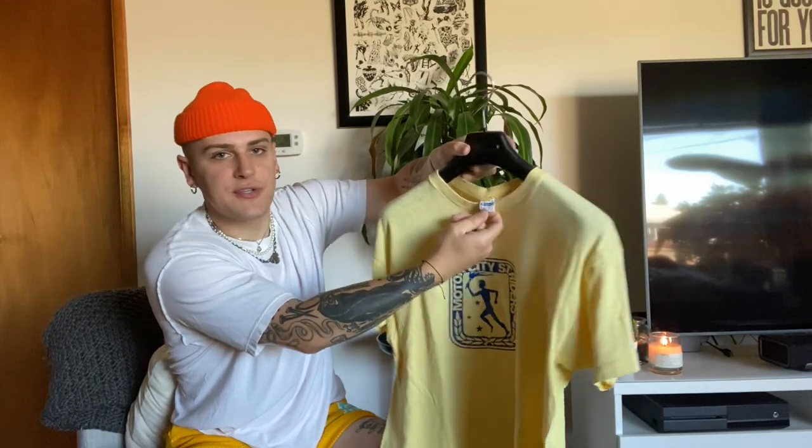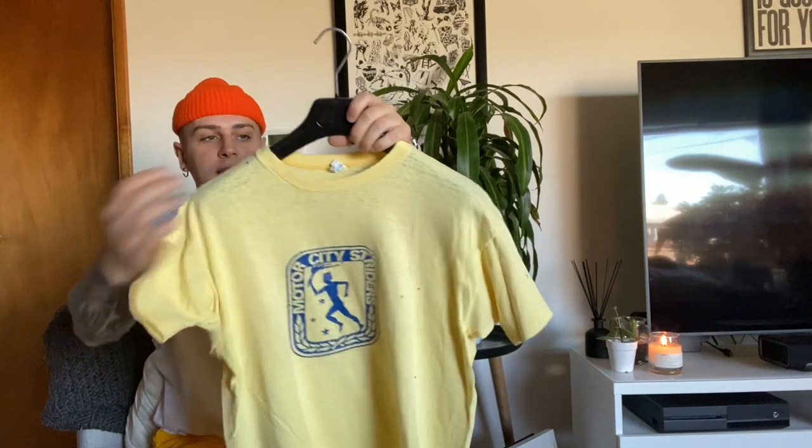Next up, we have this old, either 70s or 80s Champion tag. It's the Motor City Striders. I think it was just a marathon or something in Detroit. And the color of this shirt is insane. It's also super paper thin, as you can tell. I just love the faded yellow of it and then the blue. But if you don't want the blue, you just turn it inside out and you can wear it basic blank. So this one's really sick.